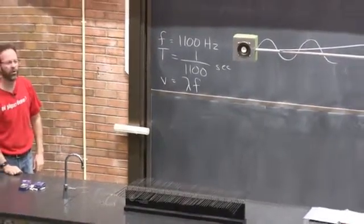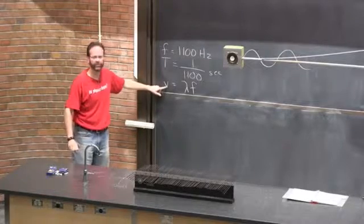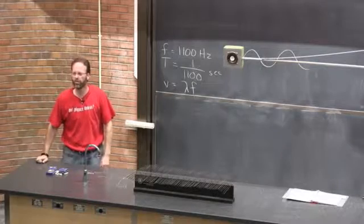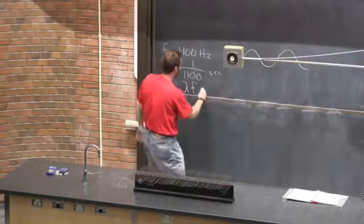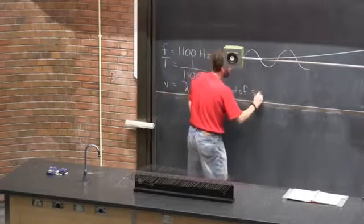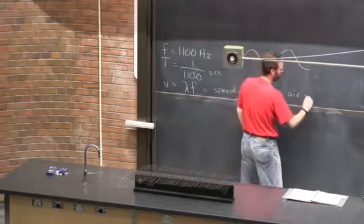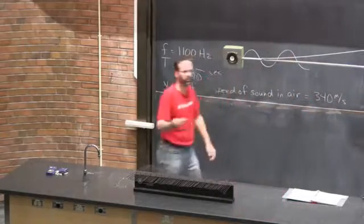How fast does that wave travel? That's what we need to know. You might not know the value, but we give it a term: the speed of sound. It's traveling at the speed of sound in air, which we went over last time. I didn't expect you to memorize this, but it's about 340 meters per second at room temperature.